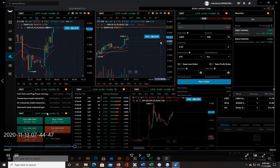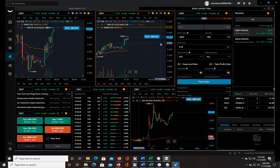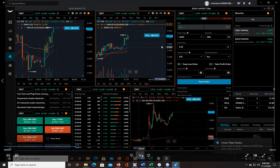But I knew that buying with 10% of my buying power, which is a little over $150 right now, I would only get 2 shares. So I was really risking a very small amount, actual money wise. But we'll see what happens.